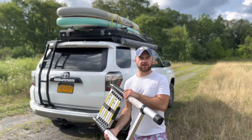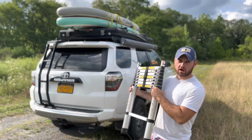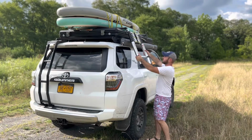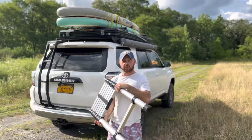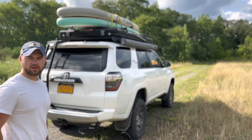This is what the ladder that comes with the roof tent looks like, and usually I've taken the mounts off the car, but usually there are two mounts up on the side of the roof tent. You hang it over like this and extend it, it telescopes down. And this is easier, but sometimes we don't usually feel like bringing this with us as well. That's why having the other ladder on the car permanently makes it easier.